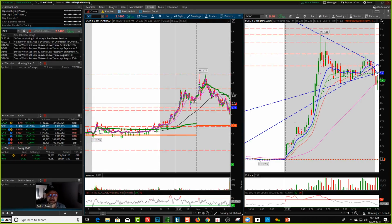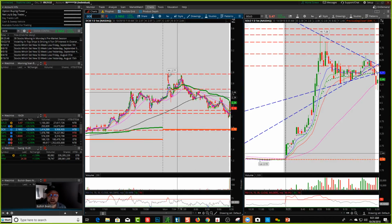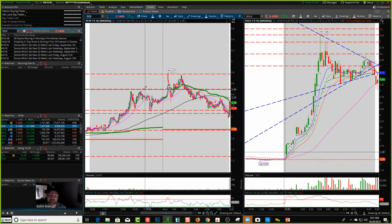So DCIX, you'll see it kind of held support at this head and shoulders, right around the neckline area. Getting a pop, but it still has this potential right shoulder. It needs to clear that 250-ish area.